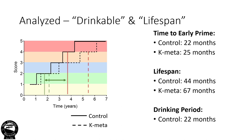For the metabisulfite treated bottles, this was almost 4 years. So in other words, you had to wait again about 2 years before the bottles were ready to drink, but you then had 4 years to enjoy them. So essentially we doubled the amount of time that these bottles were good by adding a small amount of metabisulfite. So adding metabisulfite really helps quite a bit.